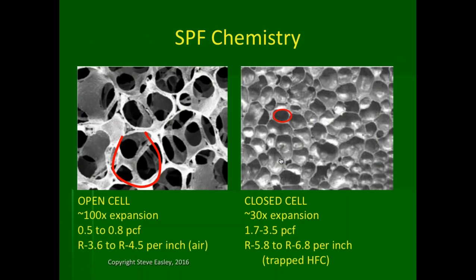Oftentimes people don't understand the difference between open and closed cell foam. If you look at the actual chemistry, it's about the same. But with open cell foam, the blowing agent is water. When they mix the water with the part A and part B chemicals of the foam, it creates a very violent reaction. The CO2 gas is formed and it causes the foam to rise and almost tear itself apart, and you end up with these large open cell structures.